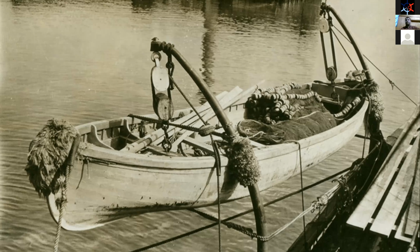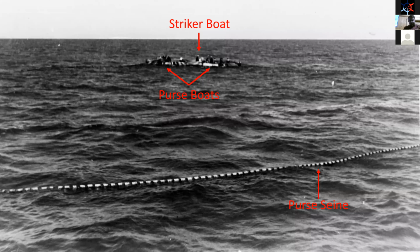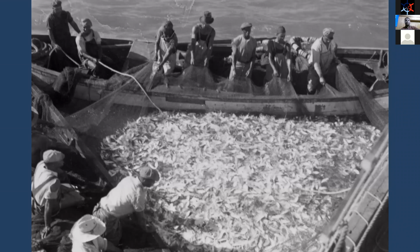And this is what one of your purse boats looks like hanging from the davits of a Menhaden boat. And then you'd have two purse boats go out in the water accompanied by a striker boat. The job of the striker boat or the dry boat is to stay ahead of the Menhaden school. And then the two purse boats would go around the school, paying out the net and sort of encircle the school that way. And then the two purse net boats would meet up with the striker boat, bring their net together and start hauling it in. And then the Menhaden boat at that time would come alongside the purse net boats in the seine, and they would harden the net and start bringing the fish in.